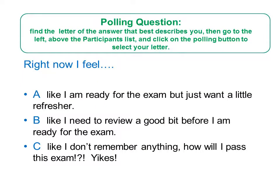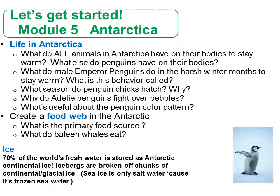So, before we start, just want to do a little self assessment. Think back on your note taking and how you did on the assignments in your class, and how do you feel right now? Like you're ready for the exam and just want a little refresher? So, this is just a little confidence booster for you, or like you really need a good review before you're ready for the exam, or like this is not even going to be enough. You don't remember anything. So, think about that and let's get started.